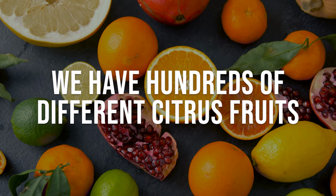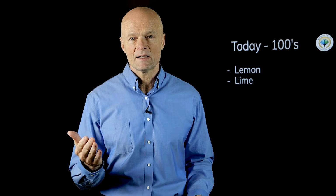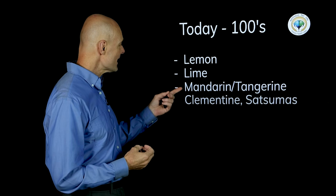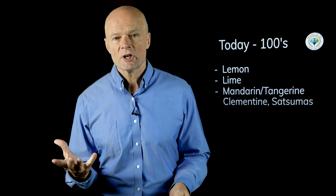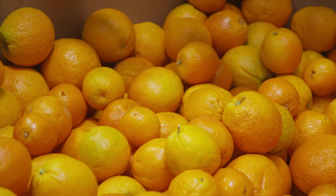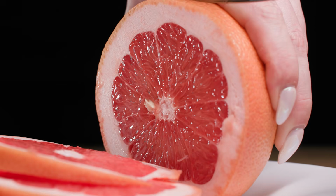And today we have hundreds of different citrus fruits, but I'm going to focus on the most common ones that are all derived from these 4 ancestors. So today we have lemons, and there's dozens and dozens of types of lemons. There's dozens of types of lime. And from the mandarin, we have derived all those small, sweet, candy-like fruits like tangerines, clementines, satsumas, and so forth. Then we have the orange, and that includes the blood orange, the Seville orange, the Jaffa, the Caracara, and so forth. And the grapefruit is the pink and the red and the white and so forth.